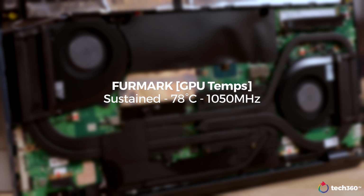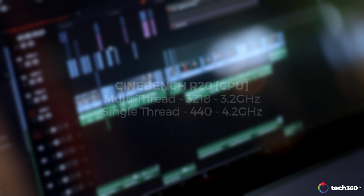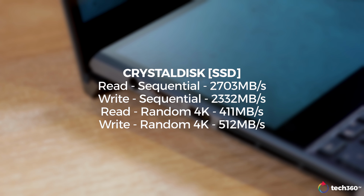In FurMark, the GPU sustained at 78 degrees Celsius but at a GPU clock speed of 1050 MHz. In Cinebench R20, the CPU scored a multi-thread performance of 3218 while a single-thread performance of 440. Using CrystalDiskMark, the 1TB NVMe SSD scored a sequential read speed of about 2.7 GB per second and write speeds of about 2.3 GB per second.